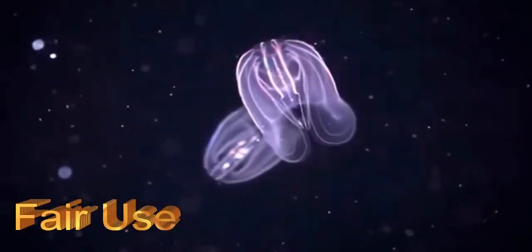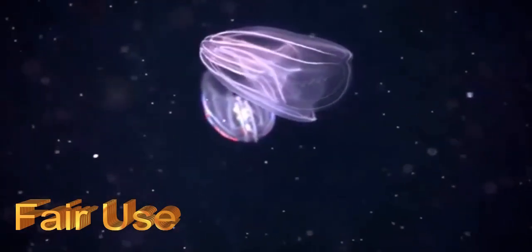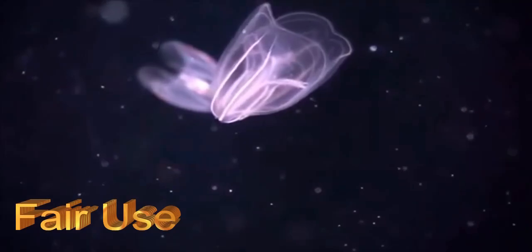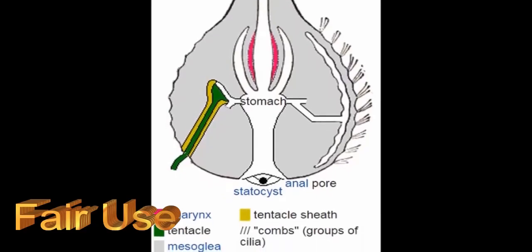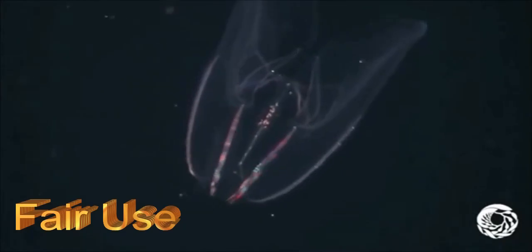While the majority of ctenophores swim, some species remain on the bottom, creeping along the ocean floor or living on other animals. Most possess a gravity-sensitive structure called a statocyst that gives them a sense of up and down in the water. They have no brain, but contain a loose network of nerves called the nerve net.